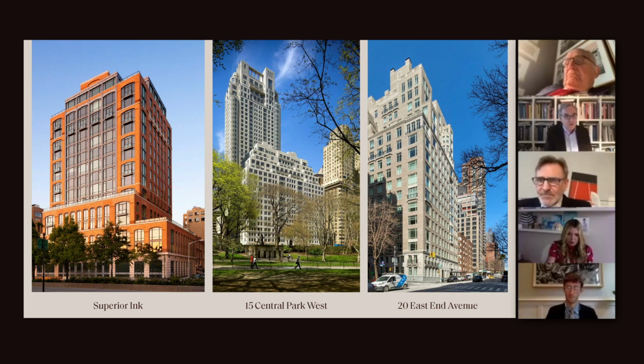On the left, Superior Ink is an example of how we work in a different neighborhood, the West Village, where we use brick, and we're tying into the industrial qualities of where the West Village meets the Hudson River. Bob earlier was talking about context and how important it is to us. These are all buildings for different neighborhoods.